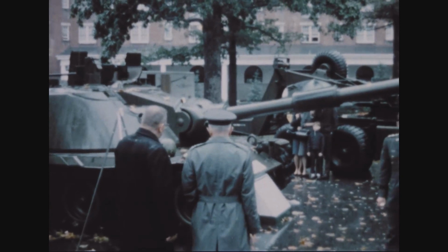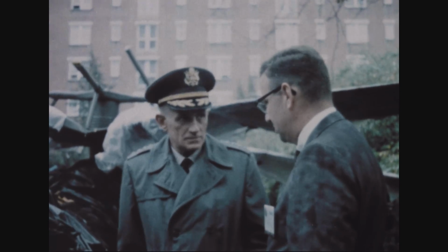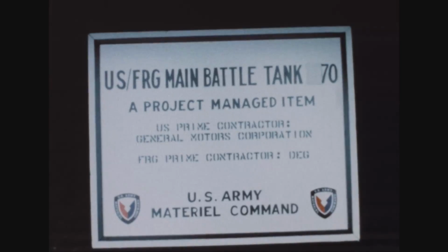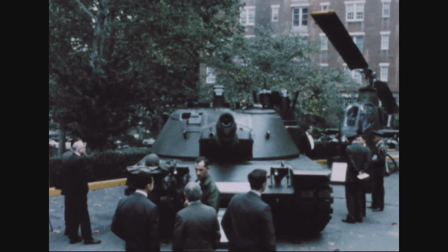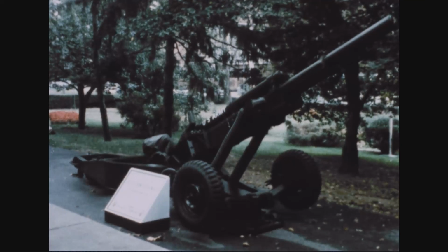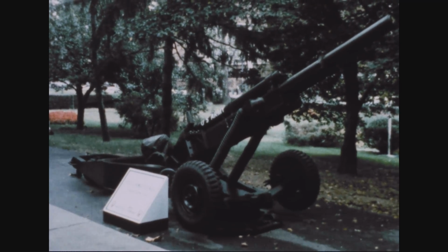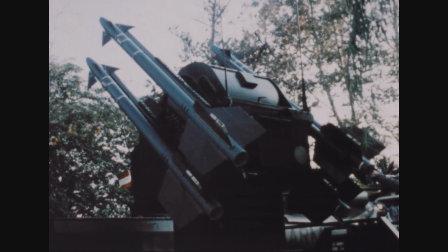General Harold K. Johnson shows keen interest in the latest tank. Developed jointly by the U.S. and German armies, the main battle tank 70 proves to be a crowd pleaser and a center of attention. American technological know-how provides the best in equipment and weapons, such as the Chaparral, the new air defense missile presently being developed.